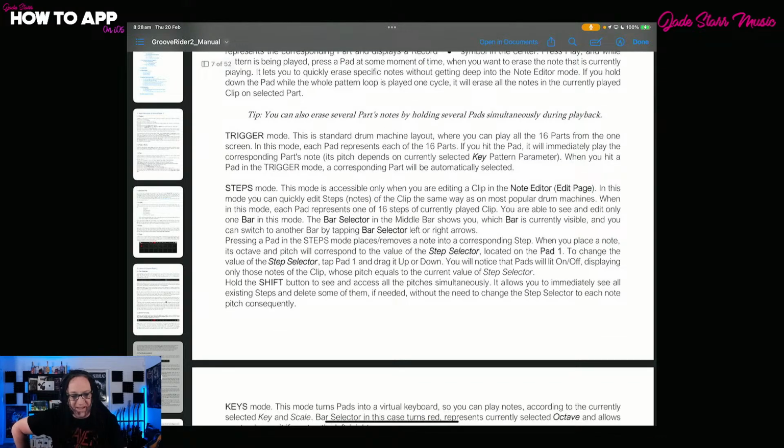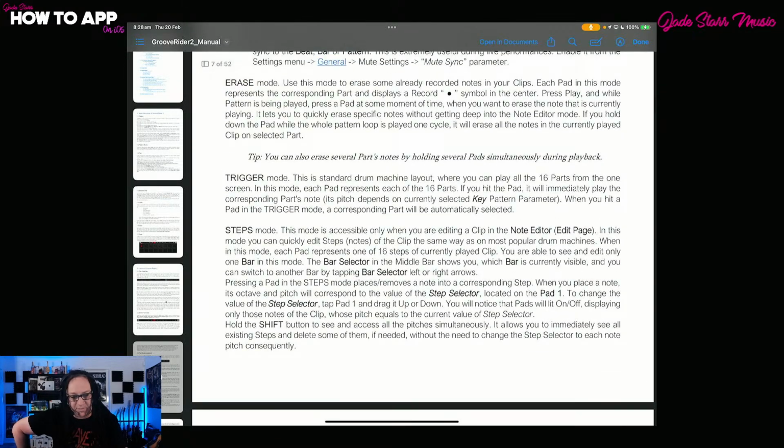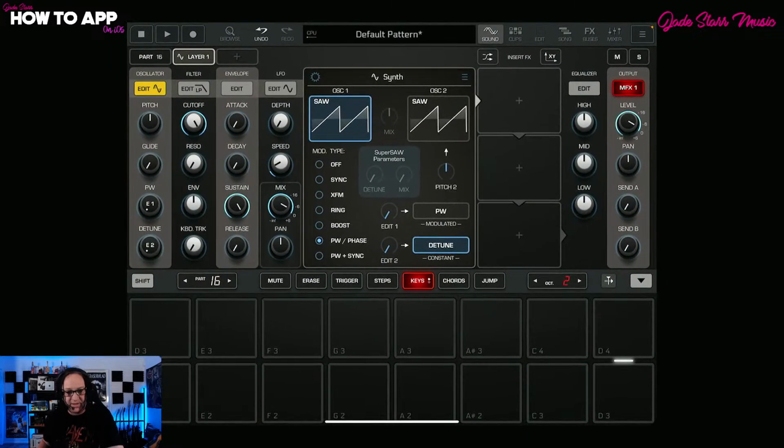Trigger mode. This is a standard drum machine layout where you can play all 16 parts from one screen. In this mode, each pad represents one of the 16 parts. So let's come over here and load up our guns.